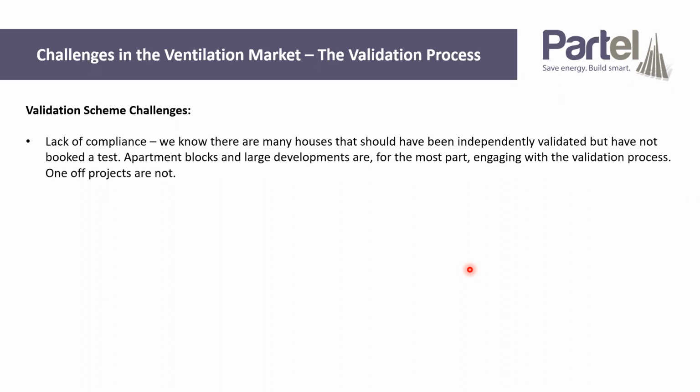There have been some problems with that scheme, quite significant issues actually, and they are being worked out still. So we're well into 2022 and we still haven't got a fully ironed out system. In terms of the problems that we're facing, there's a lack of compliance.